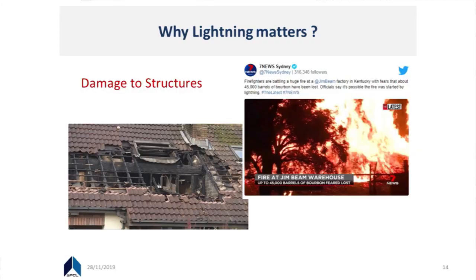And the fires, this is a true incident captured from Twitter. Fires very frequently happen right after lightning strikes.